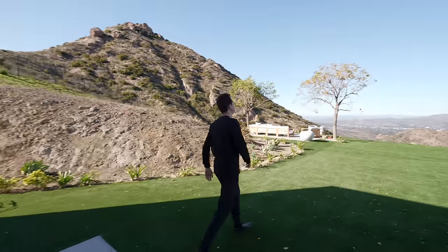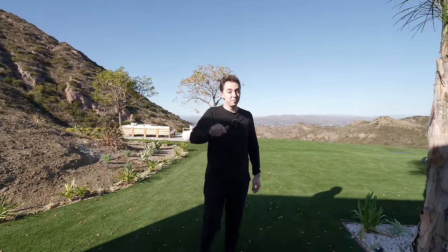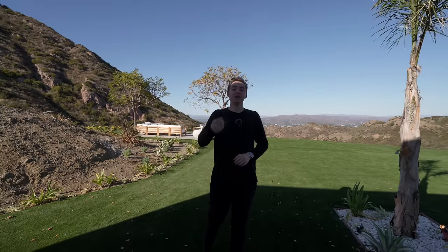Once again, views of the mountains. It just doesn't get old. Now that concludes our tour for the backyard of this property. So now we're going to head inside and check out the master suite.